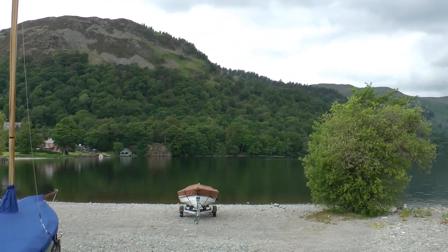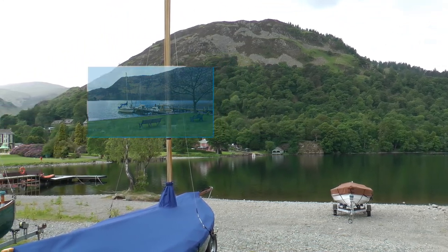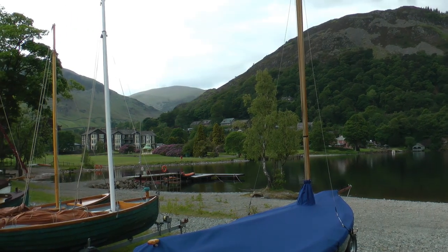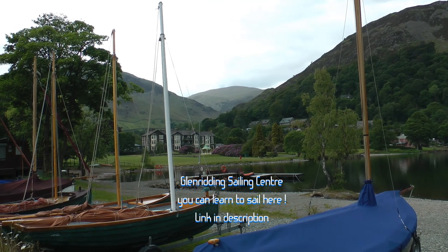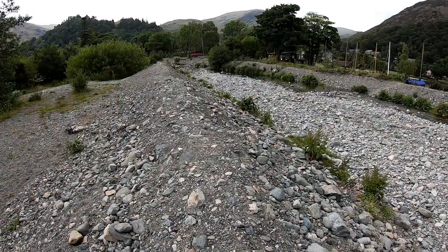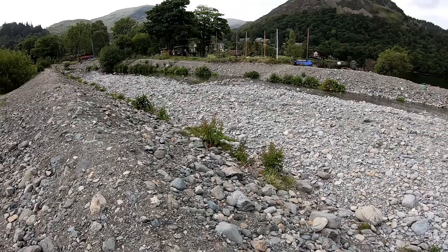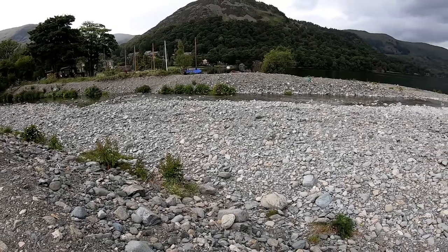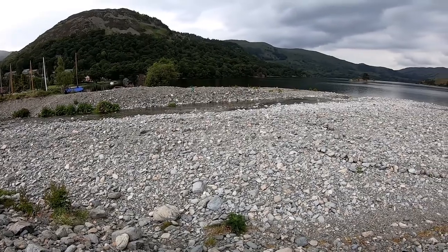However, coming towards the Glenridding Beck, there are jetties. You then have the Glenridding Beck itself, which is seen in this video once again, and as you'll see, splays out. It's full of pebbles. And this continues underwater. So take your time around this area. See what you can find here.